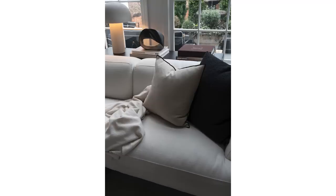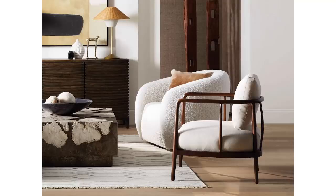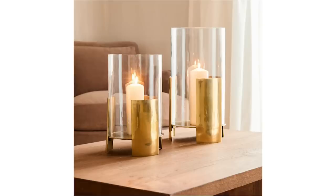I suggest checking out places. CB2 is somewhere I go all the time for really great sculptural pieces. I love to look at places like Our House for vases. Pottery Barn, I run the gamut with them. I love to look at their bowls. I love to look at their baskets. And even places like West Elm offer a lot of different accessories, candles and candle holders. They can really make your space feel interesting and express your personal style.